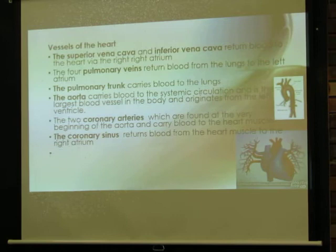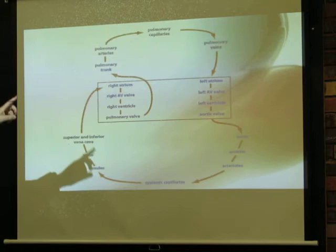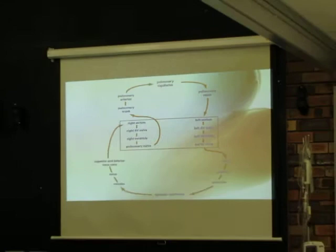Okay, there's a little picture of our circulation. You'll see it on your little chart there. It explains in a very easy to follow fashion, I think, how the circulatory system runs blood around your body.